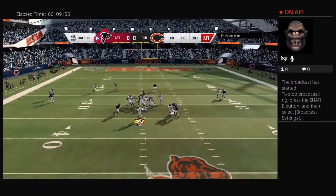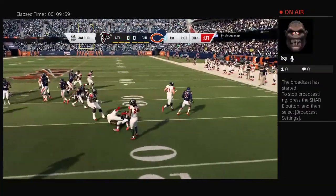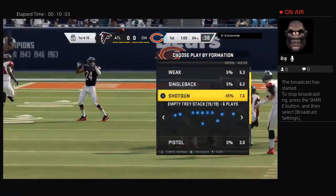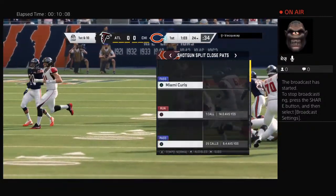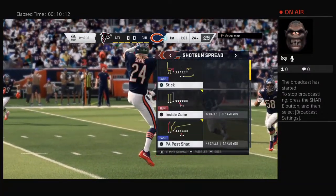They snap it at 1. Now Ryan. But it's intercepted. He's trying to give it to Ridley. Picked off by Buster Skrine. And they have the football and will take over at the 24-yard line. The Bears take over 1st and 10 at their own 24-yard line.